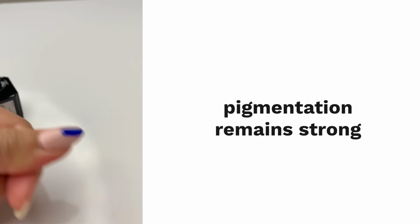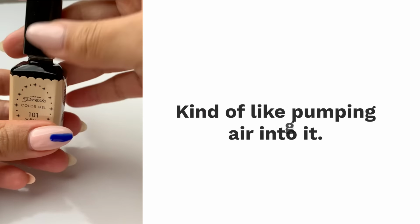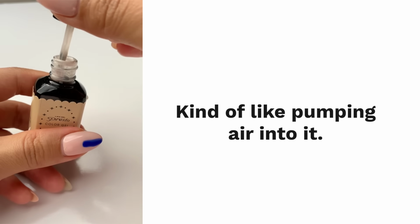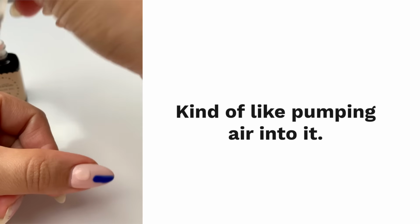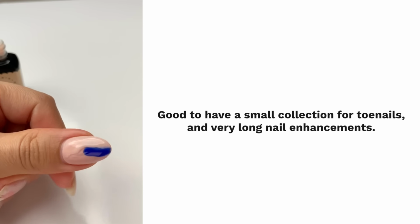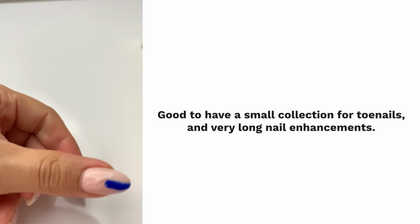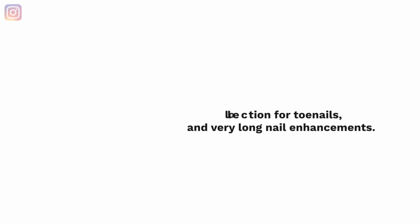When it comes to Japanese gel brands, that is. In a bottle though, the constant pull and push of the brush may create bubbles and also thin out solvents, making it get slightly thicker over time, but nothing too significant in my opinion. I also do find that it is a good idea to have a small collection of popular shades in brush-on bottles, like reds and nudes and some glitters. That way it is easier for you to apply on toenails.